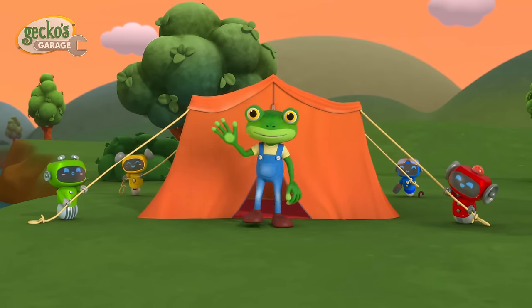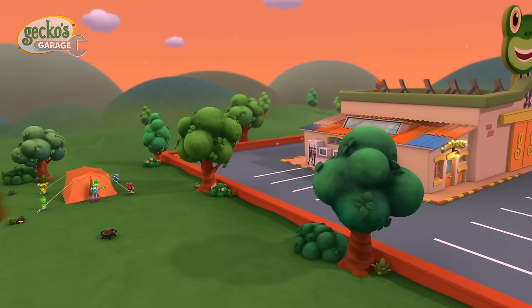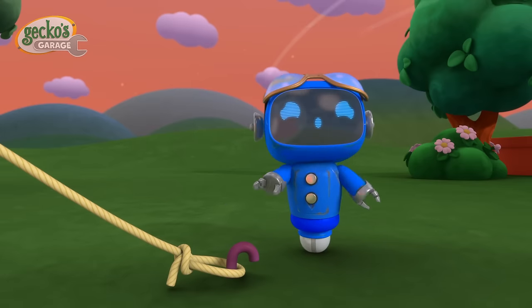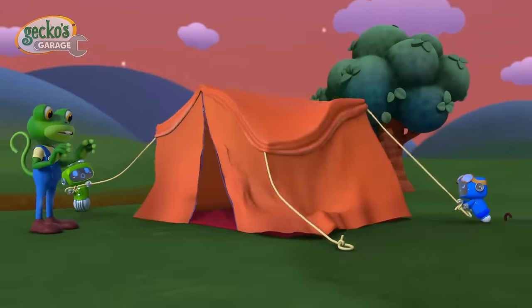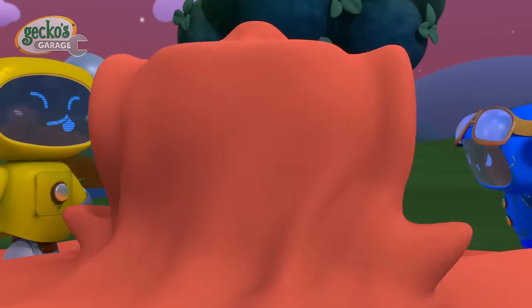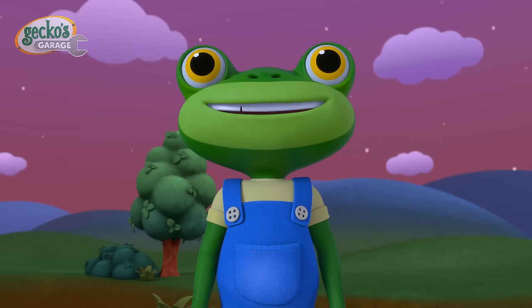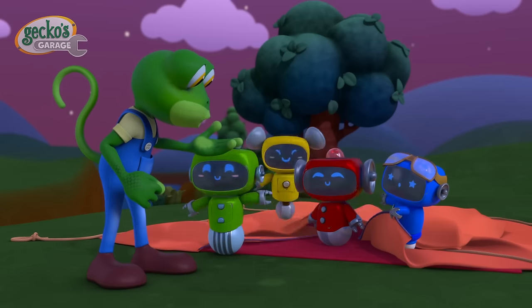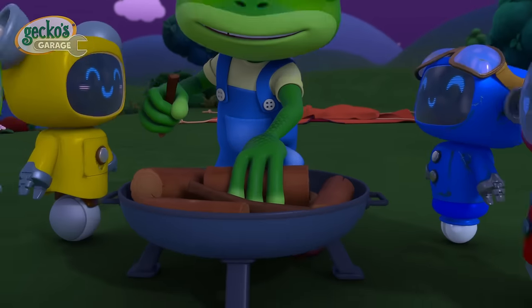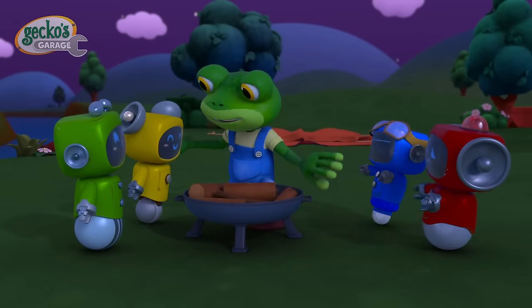Hello, everyone. We're going camping tonight. Very close to home. We just need to put the tent up. Never mind, Mechanicals. It's getting dark. Let's get a fire going and roast some marshmallows. When lighting fires, don't get hurt. Stand well back and stay alert.